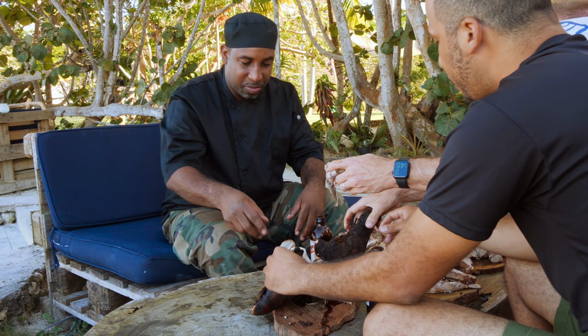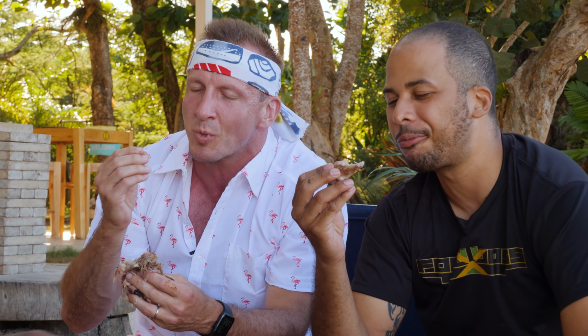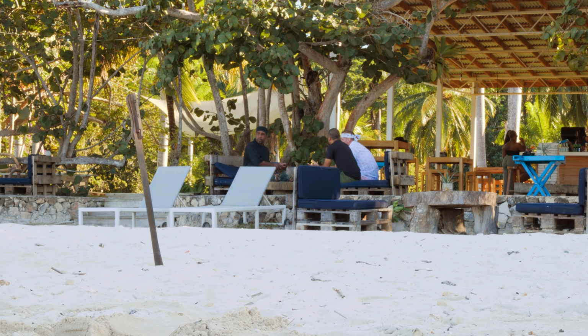Chef, are you horrified at how I'm taking this out? No, no, no. The cheek right there, that is the money. Oh, that's my favorite bite yet. That is game ender right there.